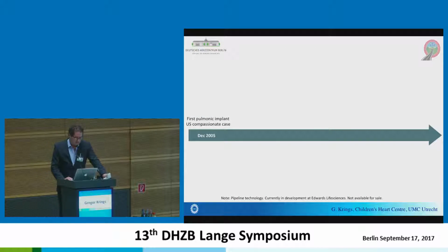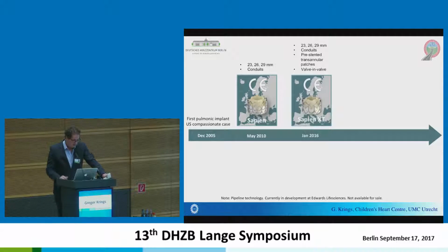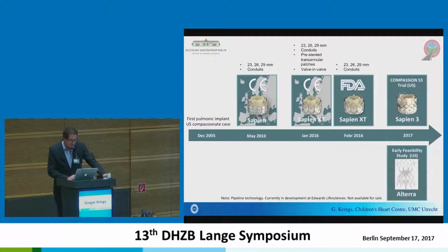What is the timeline? As you know, there was the first implantation in 2005 in the US with the pulmonic implant. Then in 2010, the original Sapien got a CE mark for 23, 26, and 29 for conduits. Then in 2016, CE and FDA mark, and the conduit indication was widened, and you could use it for valve-on-valve procedures. Now at the end of the timeline, there's the Sapien 3 in the COMPASSION S3 trial in the US market, and we will go for the early feasibility study with the Alterra, which is the next step, and I would like to outline it with one of the last slides.